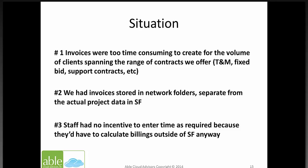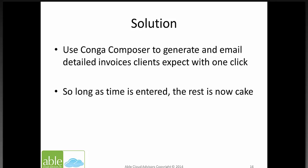But if you go to the next slide, Chris, I was able to use Conga Composer just like I did the last case study, where I created a button on a custom object, the project object in my instance of Salesforce, that would generate the email, the document, the invoice itself, attach it to an email, and draft the email using an email template. Everything's already set up so it knows who it is sending to, who it's copying, if anybody needs to be sent, it's logging the activity, the whole thing.